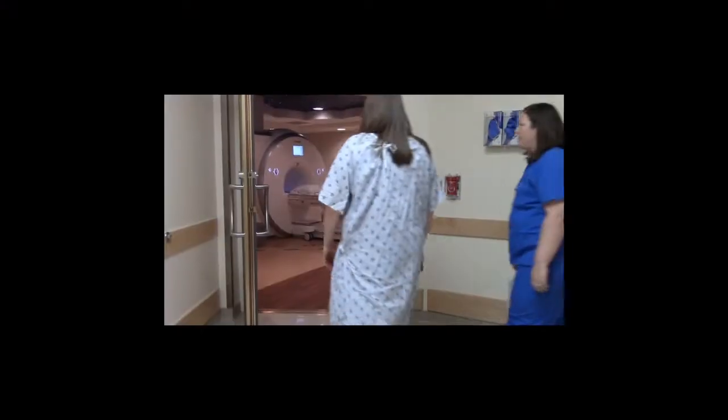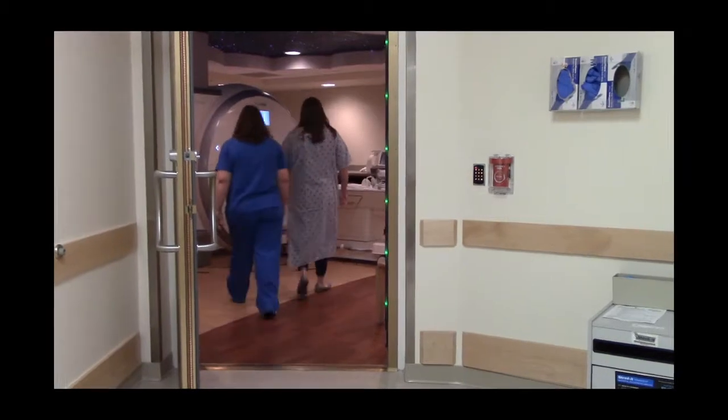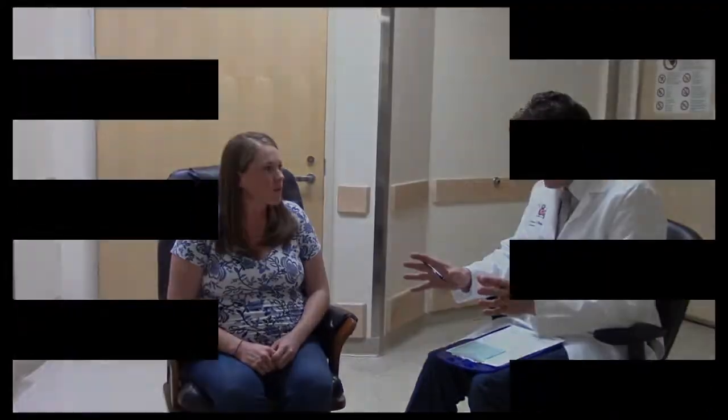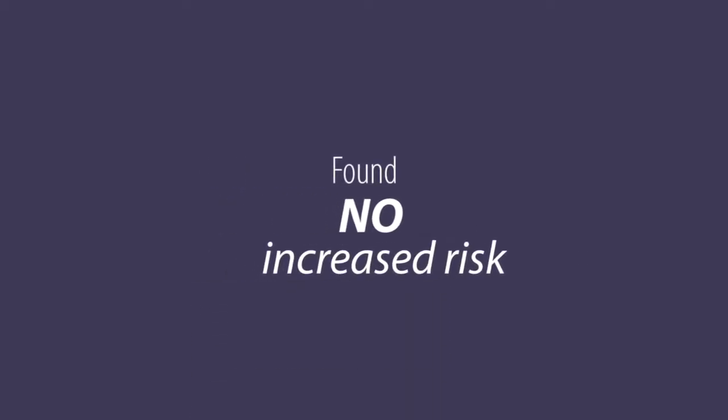While studies looking at MRI during pregnancy are somewhat limited, in the past few years much more new information has been published. Recent studies, including one large study with more than 1 million participants in their first trimester, have looked into the safety of MRI at all stages of pregnancy and found no increased risk of harm to the fetus for those who received MRI compared to those who did not.